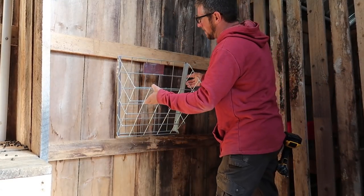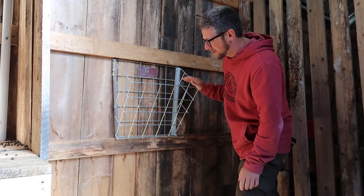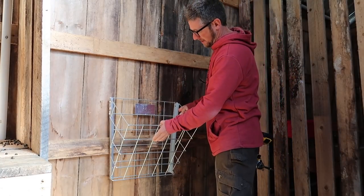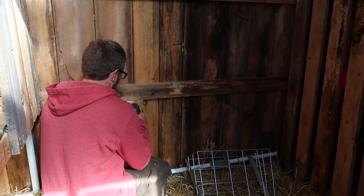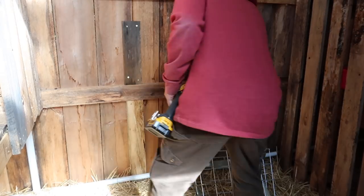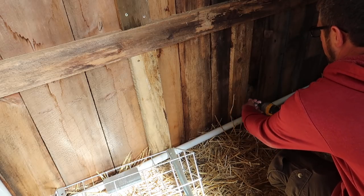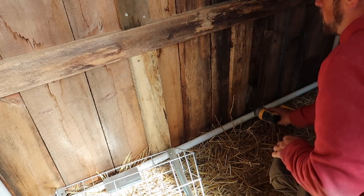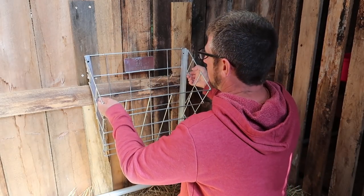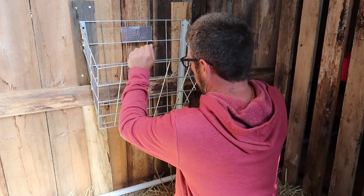Alright, so the easiest way to do this would be like that. I think that's too high for the goats. We have to cut some scrap wood to go here and there so we can mount it like that high. Yes, I'm just gonna be kind of guessing a height, but we can always change it if we need to. I think something like that should be good.